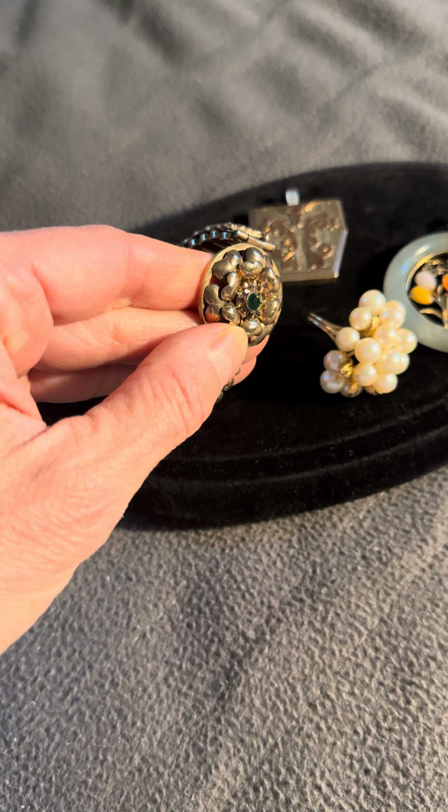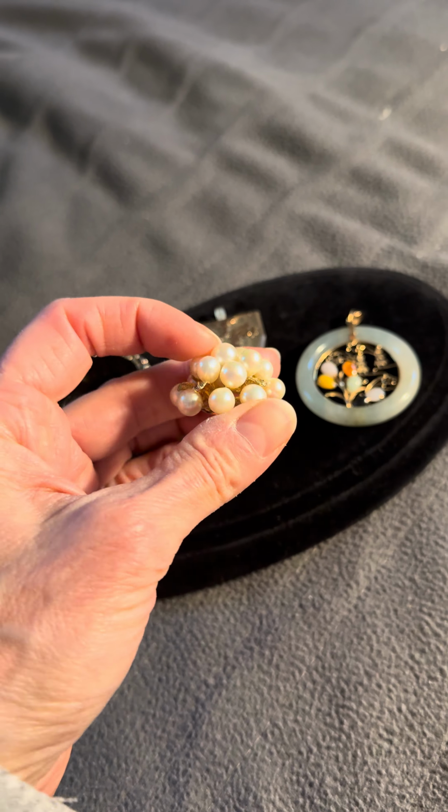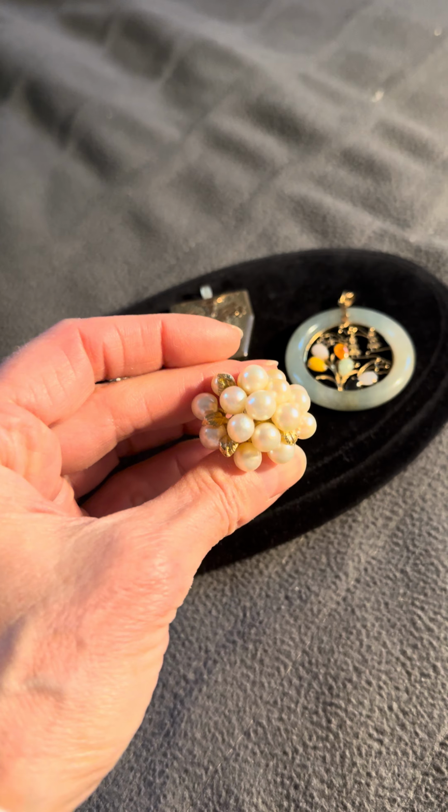And she also said that was 14 karat. And it has these gold leaves all in it. So there's quite a bit of gold in there. So I'm not even sure how I'm going to sell these.